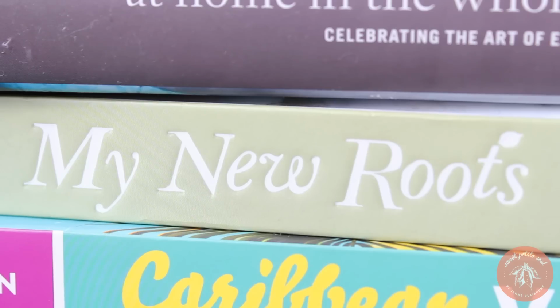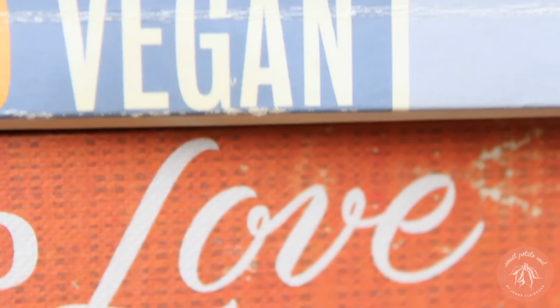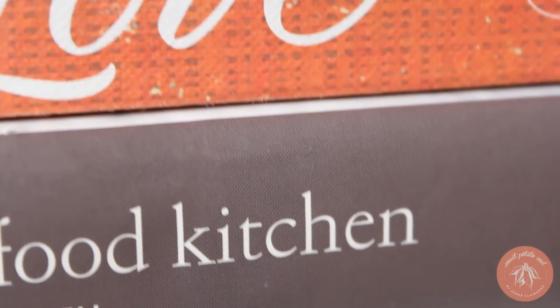Now, one of the things that I'm going to be giving to my family this Christmas, and don't tell them because I don't want to spoil the surprise, is cookbooks. I love to give vegan cookbooks, especially to my dad who loves to cook. So right now I'm planning to give him the Caribbean Vegan Cookbook by Tamer Mason.